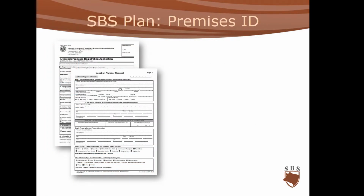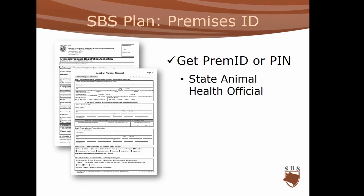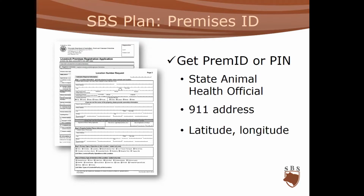The SBS plan recommends getting a National Premises Identification Number, referred to as a Prem ID or PIN, for any operation that houses animals. PINs can be requested from the office of your state animal health official. The PIN includes a valid 911 address and a set of matching coordinates, the latitude and longitude, reflecting the actual location of the animals on the premises. Having a validated PIN speeds up communication and response during an outbreak.